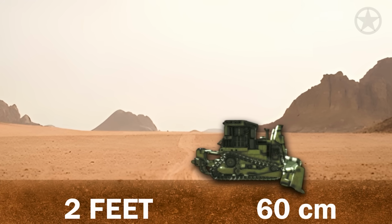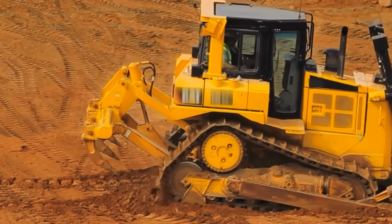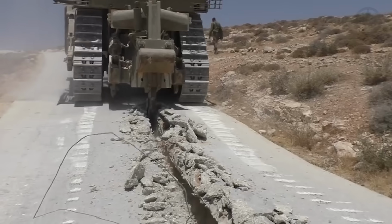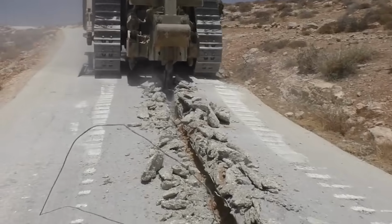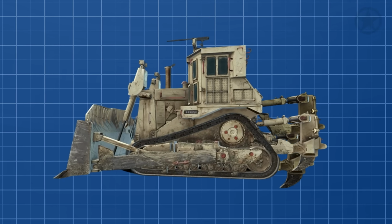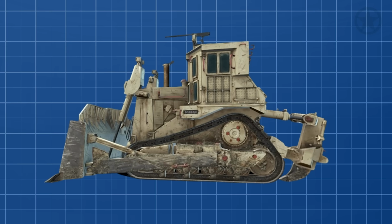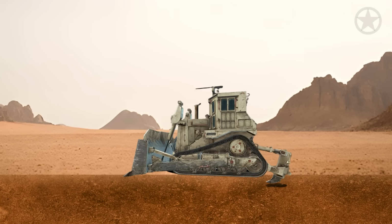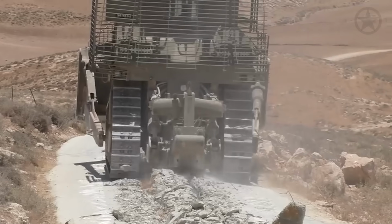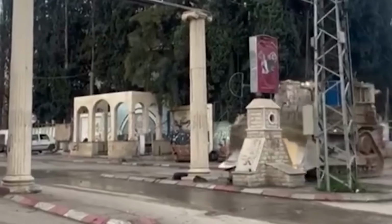In the rear of the vehicle, the Israeli military can choose from one of several rippers. These rippers are designed to penetrate deep into the earth and break through hardened surfaces like concrete and asphalt. The D9 has 3 ripper attachments that can be added. These are single shank, multi-shank, and the single shank deep ripping. Each has its own benefits. The single shank deep ripping component can penetrate just over 5.5 feet into the earth with an astonishing 38,600 foot-pounds of force.